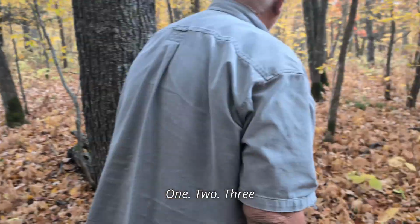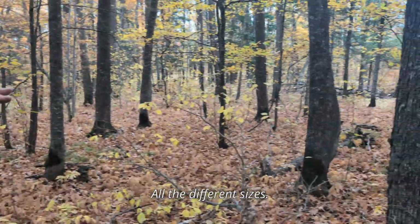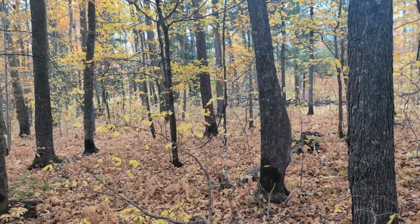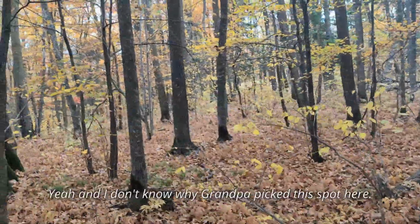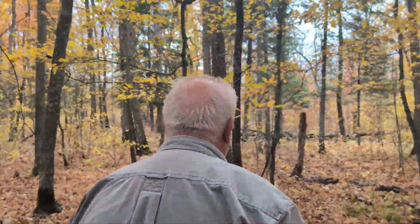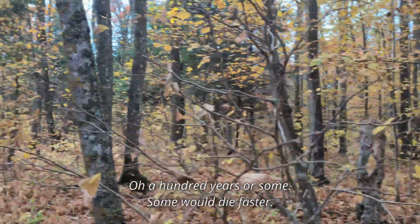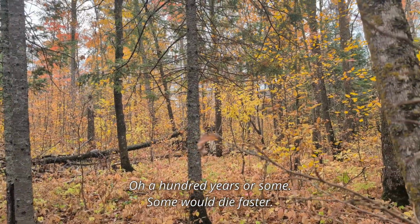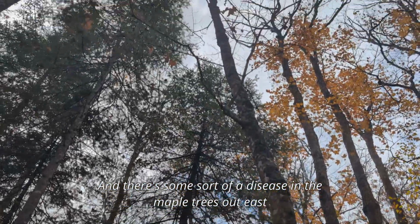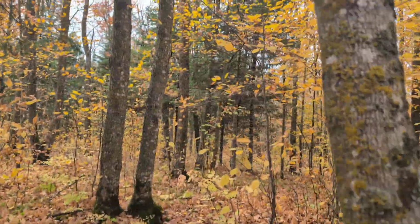1, 2, 3. Well, all these are maple in here except a few. All the different sizes. I didn't know we had gone so deep out here because we came in from the other way. Yeah, and I didn't know we had gone so far out. Yeah. And I don't know why Grandpa picked this spot here. How long does a maple tree usually live? Like, what's their lifespan? Oh, 100 years, some will die faster. And there's some sort of a disease in the maple trees out east, killing some of the maples, like in Maine and whatever. That's not good.